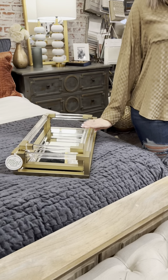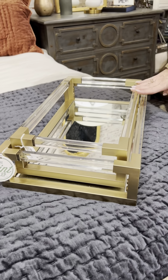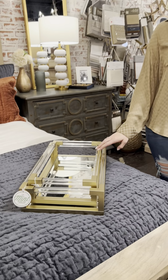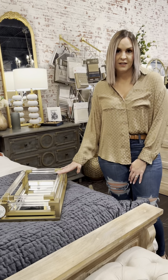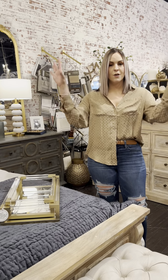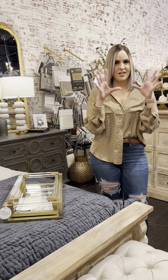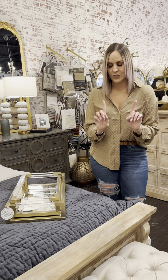So I also want to talk to you guys about these trays. We have just gotten in probably 20 different styles of incredible trays, which are great for your bed, your ottoman. I even have one on the console under my TV because I've got my TV hung up on the wall and I've got the console underneath. So I've got a really cute tray sitting there and it's got the remote and some coasters and everything right there, easy to find, and my kids cannot get to it, which is a great plus.